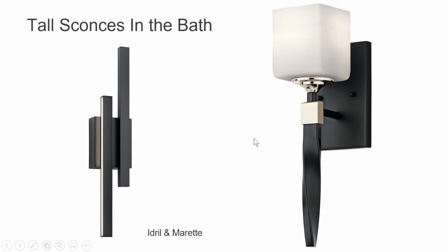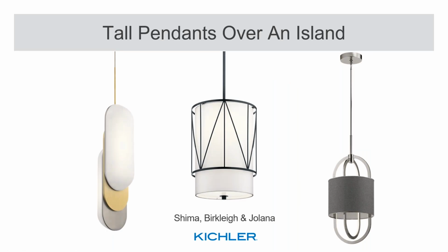But again, most of my chatting is going to be about some residential solutions. And this Merit, again, really nice, tall answer. Let's also just speak a little bit about islands, kitchen islands.